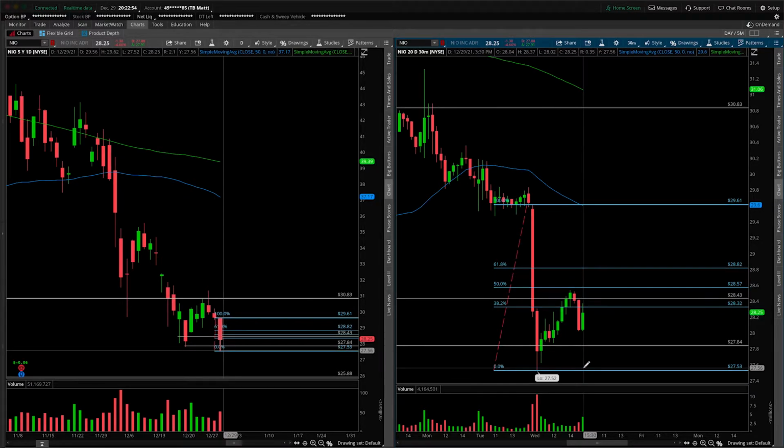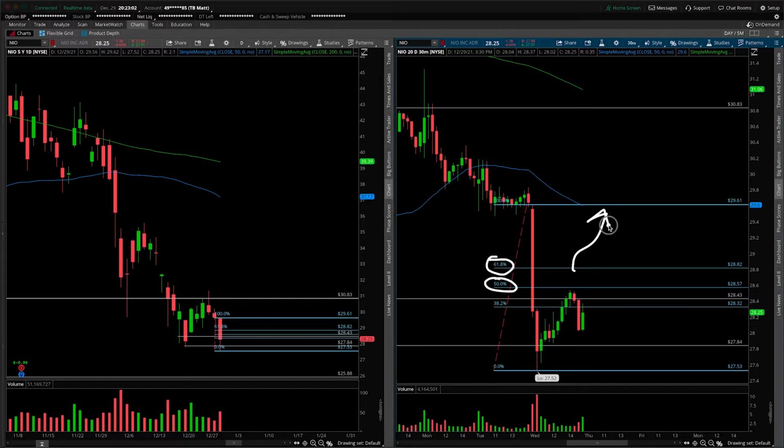Although it's not the 38.2, it still is underneath your 50%. We know things only really dramatically change if we start closing candles up and over the 61.8 for that 100% retracement, and it simply didn't happen, right? There was a little bit of rollover as well into the afternoon here. So all things considered, the chart does not look fantastic. It does look fairly bearish.